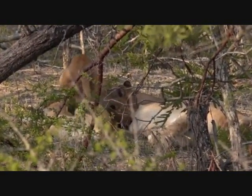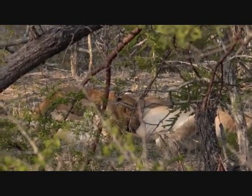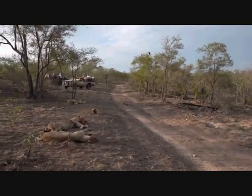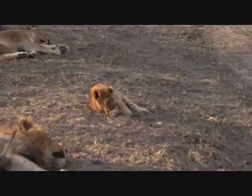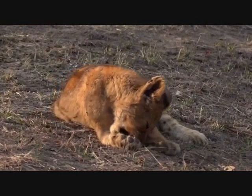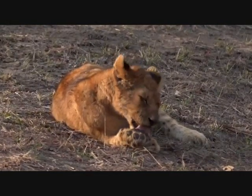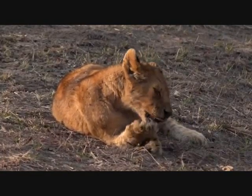Well, that little cub is hungry. It's now tucking into mom's milk, which obviously there's nothing better than that, not even a buffalo. This is so lovely. This one having a good groom, spending quite a bit of its day, not having to rely on mom anymore to wash behind its ears, just making sure that it's nice and clean after having some steak for breakfast.